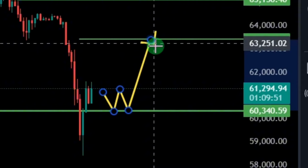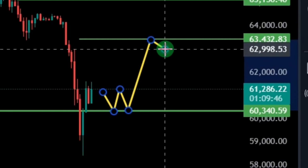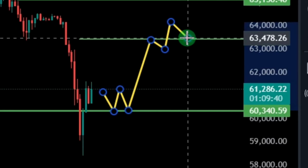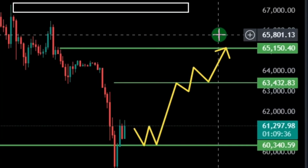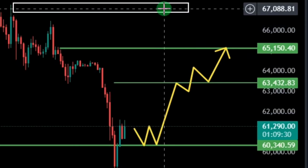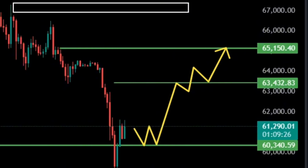If we're not getting rejected from there, then we should at least get minor rejection from there, and then make another move to the upside, flip that zone into a support, then head straight to $45,000. We have a lot of liquidity around $45,000 for the price of BTC, so you have to pay attention to that zone. And also $66K, we have another liquidity around that area, so pay attention.